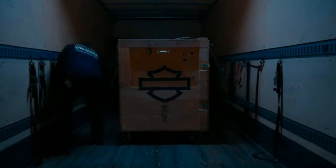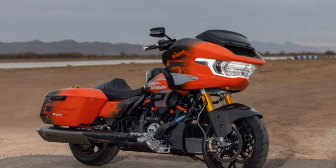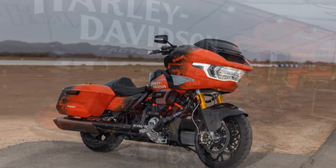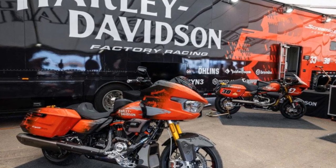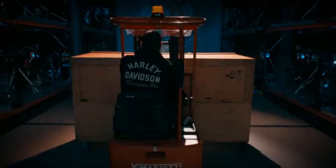Last year's 10 Best winning CVO Road Glide ST marked a step in that direction, but the 2025 CVO Road Glide RR takes it to an entirely new level. This is Harley-Davidson's most powerful production model to date, featuring the brand's first-ever factory 131 cubic inch engine. The result? A claimed 153 horsepower at 5,750 RPM and 150 pound-feet of peak torque at 4,750 RPM.